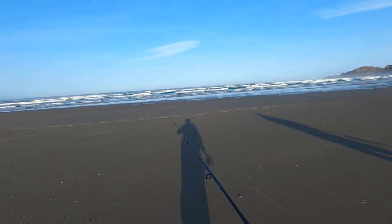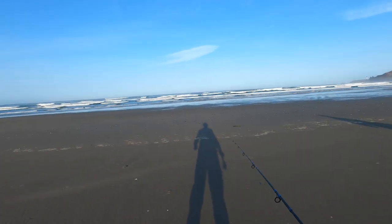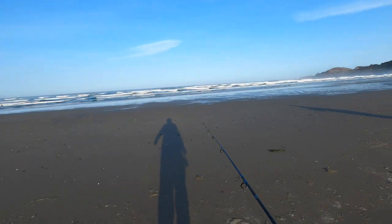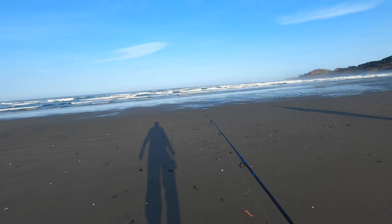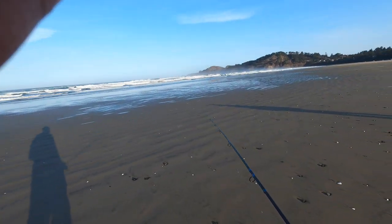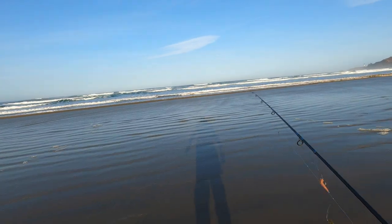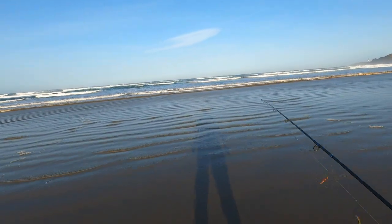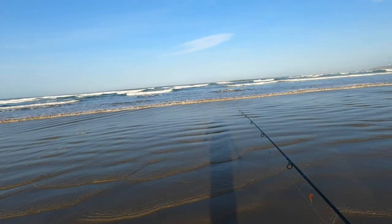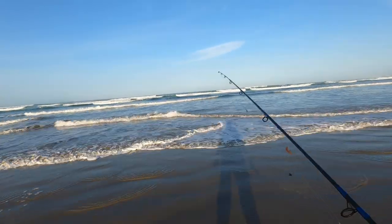Okay, we're headed for our first cast here. So we'll see how it goes. So the thing I noticed about this beach is that it's very flat compared to Wade. So let's go see how it looks. So the nice thing about walking on the beach, it's like walking on a sidewalk. This sand is so hard and compacted. So that's kind of much different than I was yesterday at Wade Creek.